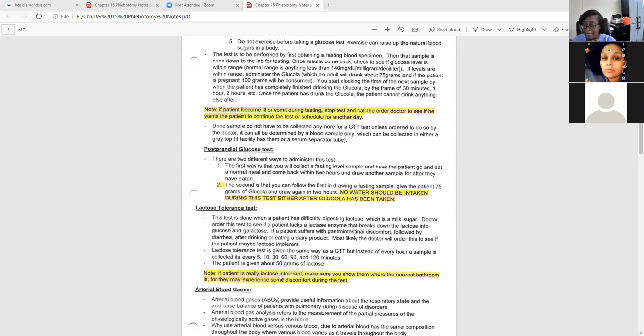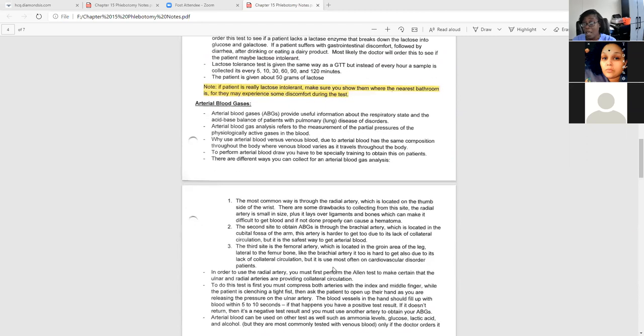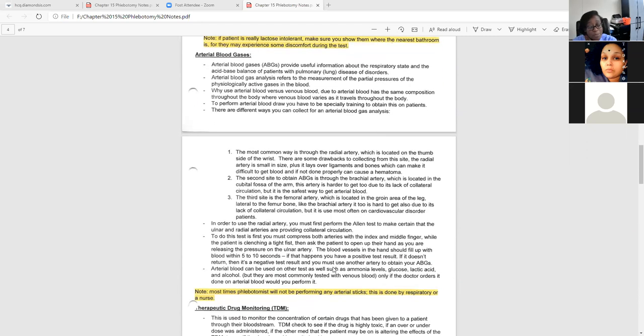So we have to administer that lab work. So that's all the tolerance tests we need to know. As far as arterial blood gases, we don't necessarily, as phlebotomists, do arterial blood gases or ABGs. Those are done by respiratory techs.